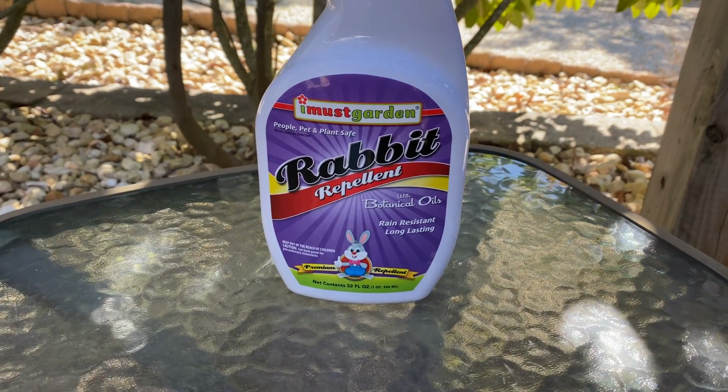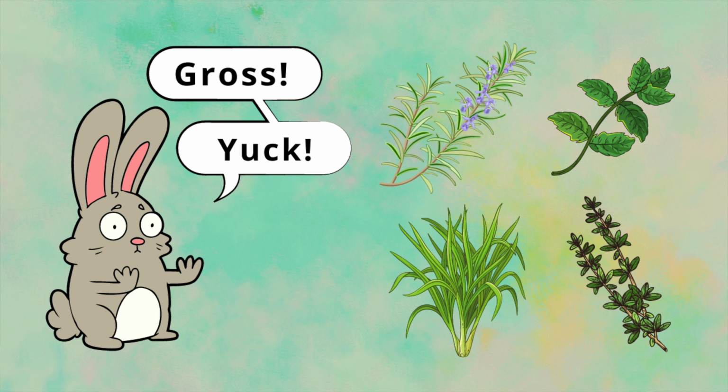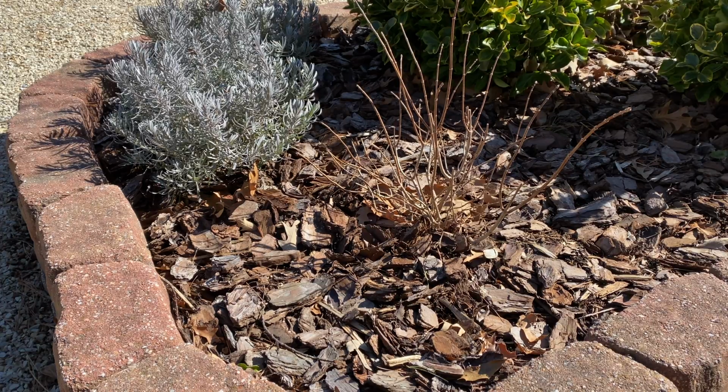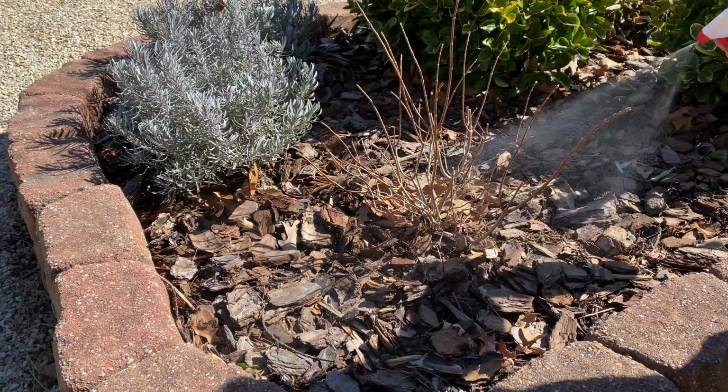The spray that I use is called I Must Garden Rabbit Repellent. It's made with garlic and botanical oils of plants that rabbits naturally avoid, including peppermint, rosemary, lemongrass, and thyme. It smells really good, but not to rabbits. Like the Repels-All, it causes mild irritation to an animal's nasal passages, and it triggers their natural instinct to escape and avoid the scent or the taste. I Must Garden doesn't harm the animal, but it drives them away. It's rain resistant, but again, follow the package directions. For the spray, for example, the plants should be dry before the spray hits the plants so that the product will adhere well.